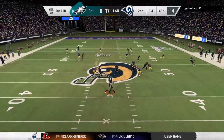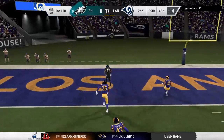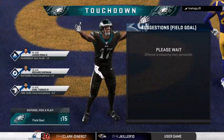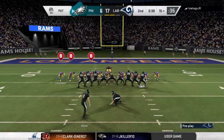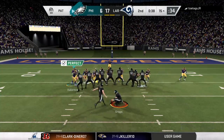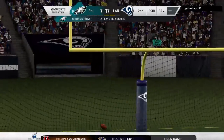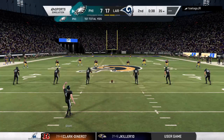Wentz now on first down. He'll take a shot for the end zone. And this is caught. Touchdown, Philadelphia. Devontae Adams, 46 yards, as they are now on the board here in the first half. Elliott good on the extra point, and that'll cut the lead to 17-7.